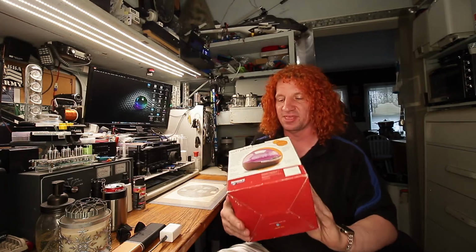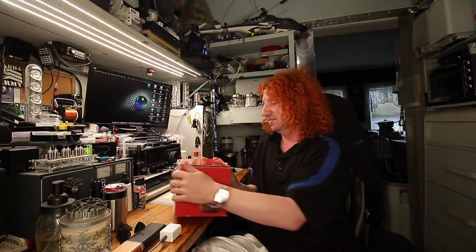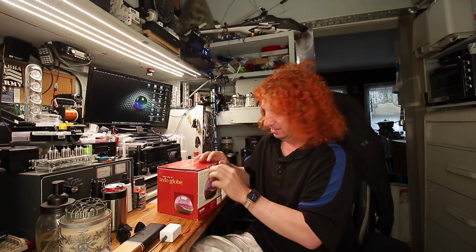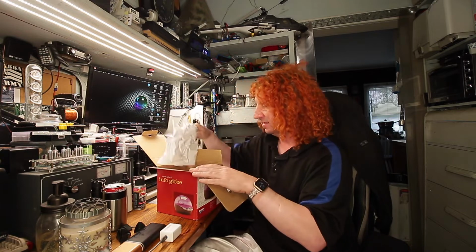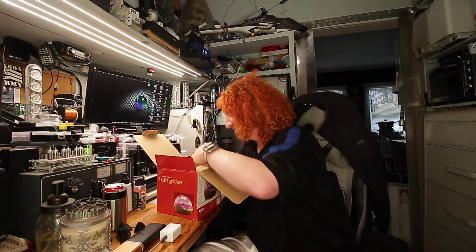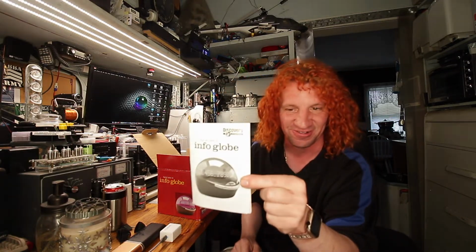And that's about it for the box. The infographics on the box. So I have a box for an InfoGlobe. Ain't that fantastic? So we got an unboxing. Of course, we know this is not factory. And now I have an actual official manual.